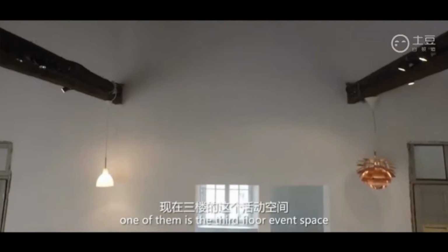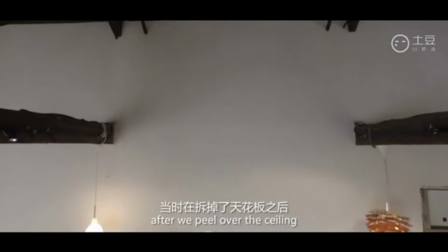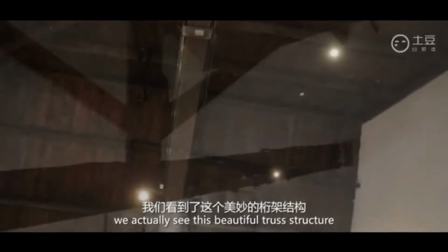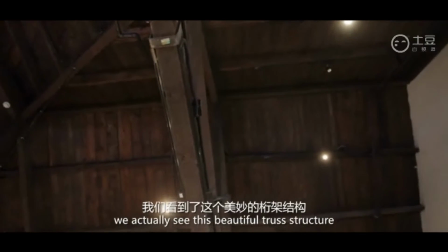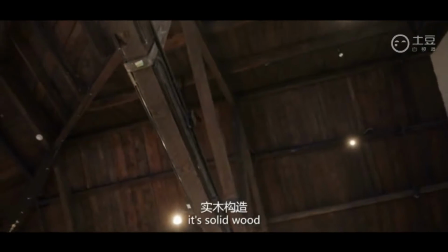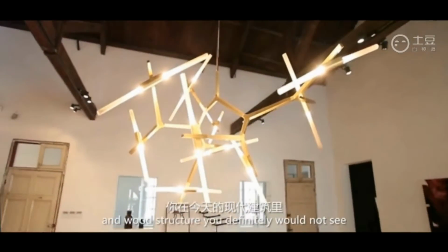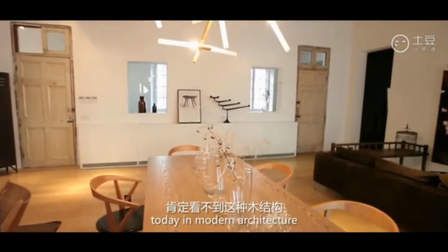One of them is the third floor event space. After we peeled off the ceiling, we actually saw this beautiful truss structure. It's solid wood and just wood structures that you definitely would not see today in modern architecture.